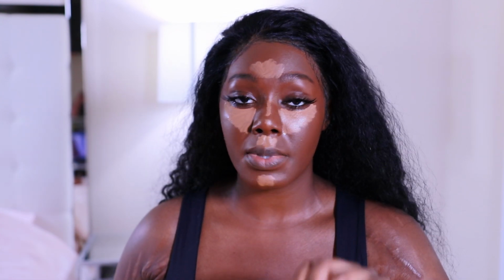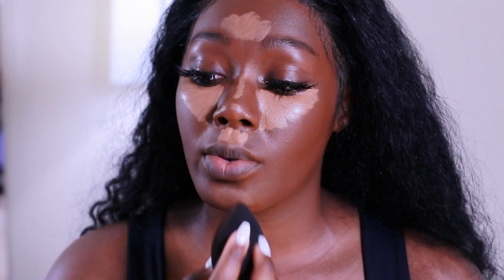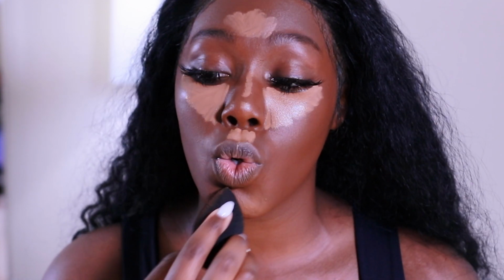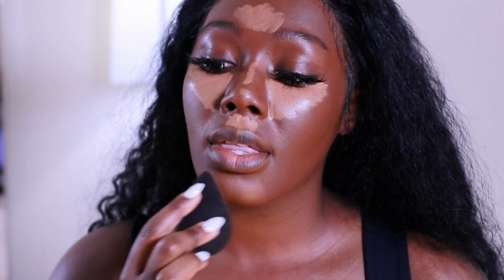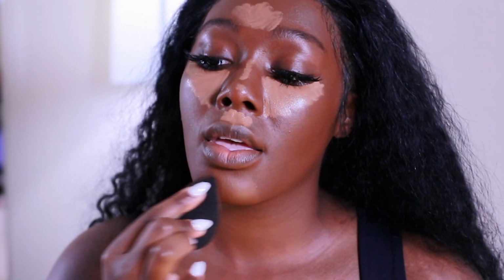I usually go to the place that has the least amount of product first because that would dry the fastest. So I'm gonna blend out my chin first. And I'm using the same side that I use for my foundation to blend it out. That's what I do to make sure that my highlight isn't too overbearing. Okay, that blended out nicely. The coverage is definitely still there. Yeah, that's good stuff.